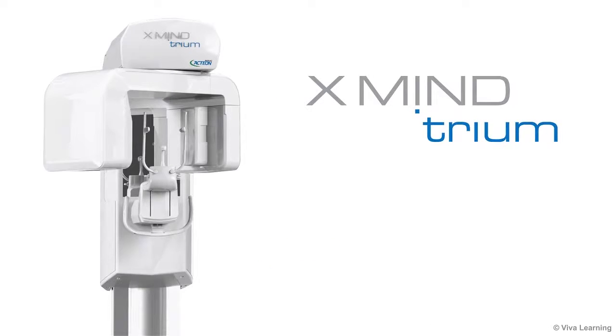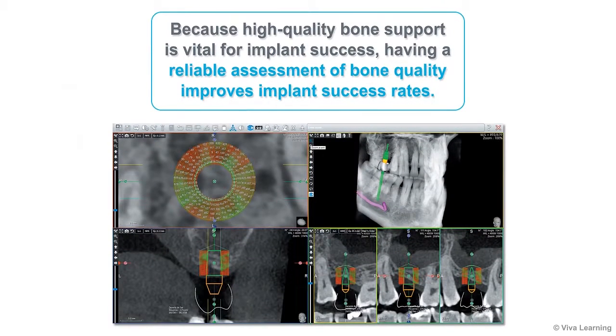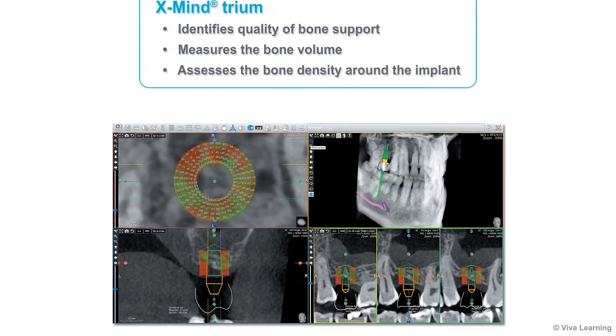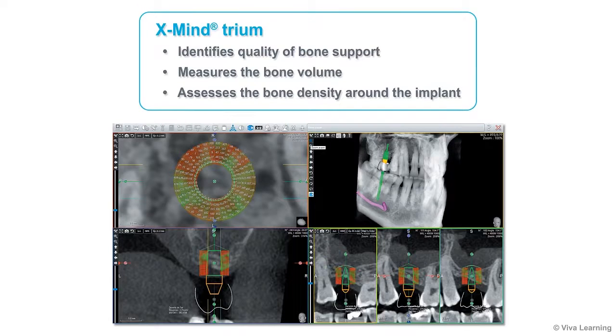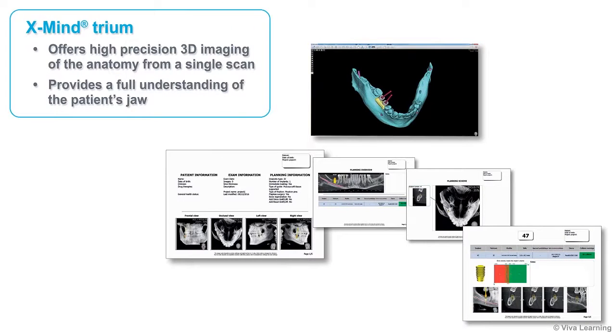To understand why so many clinicians are excited about X-Mind Trium, let's start by looking at how it is used in implantology. Because high-quality bone support is vital for implant success, having a reliable assessment of bone quality improves implant success rates. X-Mind Trium identifies this support, measures the bone volume, and assesses the bone density all around the implant with just one click. It offers high-precision 3D imaging of the anatomy from a single scan and provides a full understanding of the patient's jaw.